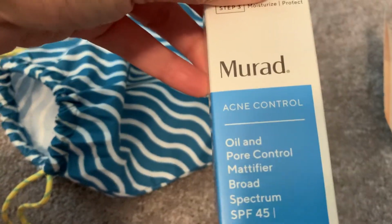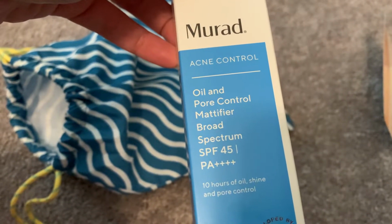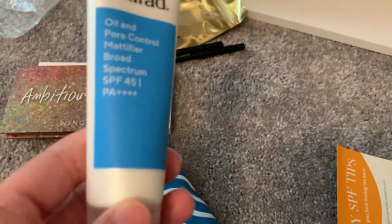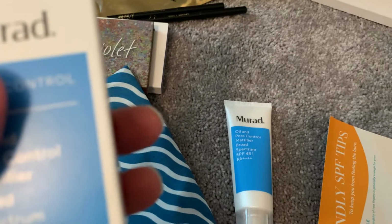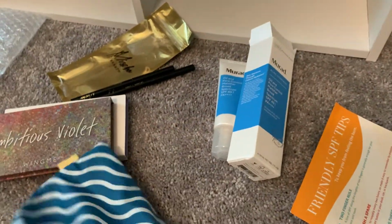Murad. Acne Control Oil and Pore Control Mattifying SPF. Well, this is great for oily skin. I have combination, mostly dry. Okay, but this is cool. And Murad is a great brand. I think it is going to work out though. This is 1.7 fluid ounces. Very nice. And make sure you wear your sunscreen.